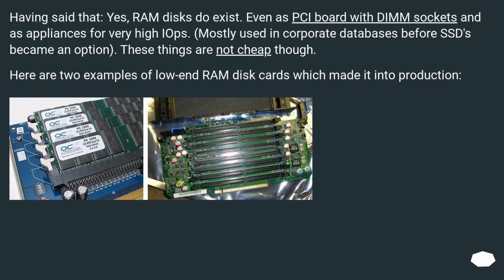Having said that, yes, RAM disks do exist. Even PCI boards with DIMM sockets, and appliances, for very high IOPS. Mostly used in corporate databases before SSDs became an option. These things are not cheap though. Here are two examples of low-end RAM disk cards which made it into production.